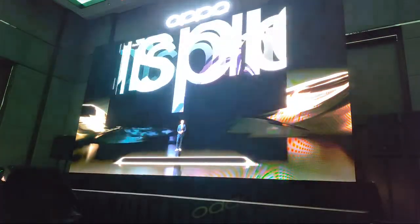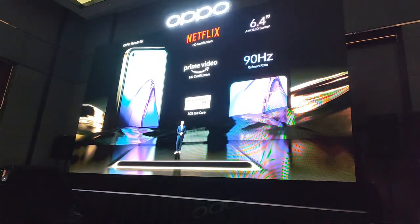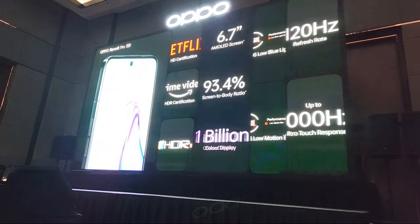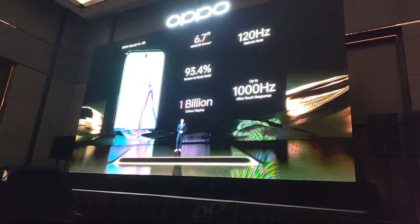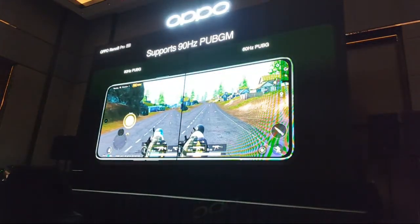On the front of the device, the Reno 8 5G comes with a 6.4-inch AMOLED display with 90.8% screen-to-body ratio and 90Hz of refresh rate that delivers buttery-smooth graphics. Meanwhile, the Reno 8 Pro 5G features a 6.7-inch ultra-clear AMOLED display with a 93.4% screen-to-body ratio, supporting 1 billion colors and 120Hz refresh rate for a smoother and more comfortable viewing experience with enhanced interaction. Gamers, you'll be glad to know that the Reno 8 Pro supports 90Hz of high refresh rate for PUBG Mobile.